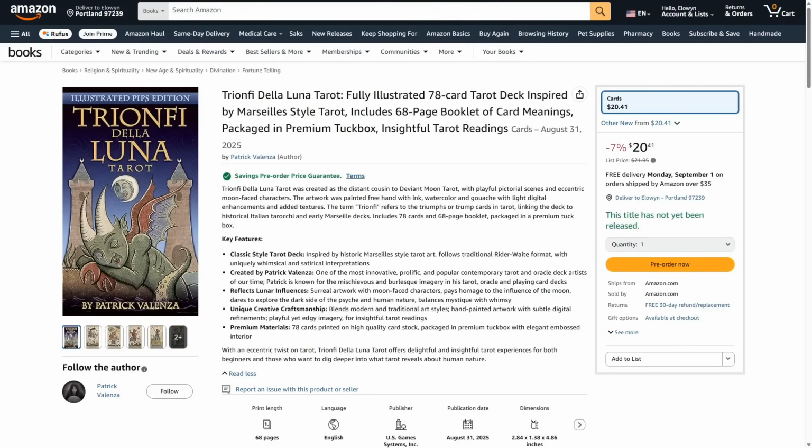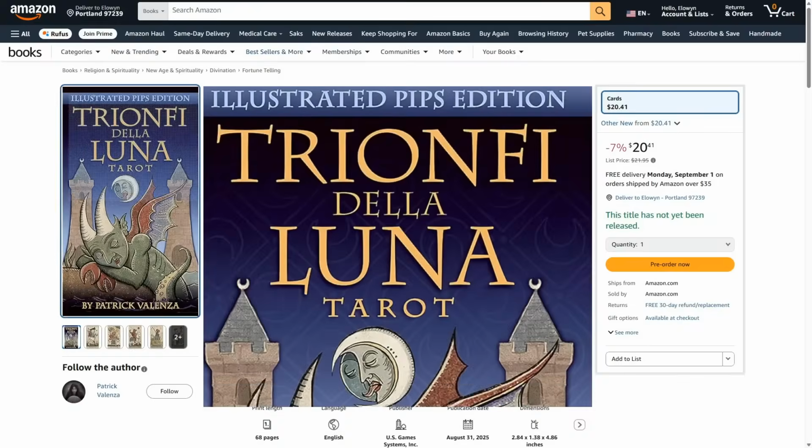This deck was created as the distant cousin to Deviant Moon Tarot with playful pictorial scenes and eccentric moon-faced characters. The artwork was painted freehand with ink, watercolor, and gouache with light digital enhancements and added textures. The term Triomphe refers to the triumphs or trump cards in tarot, and it notes that this deck was inspired by Marseille and follows the traditional Rider-Waite format. So let's check this out.